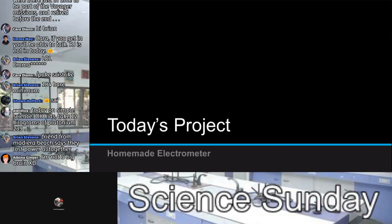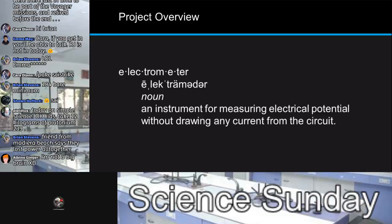Today's project will be a homemade electrometer. An electrometer is an instrument for measuring electrical potential, or static charge, without drawing any current from the circuit involved.